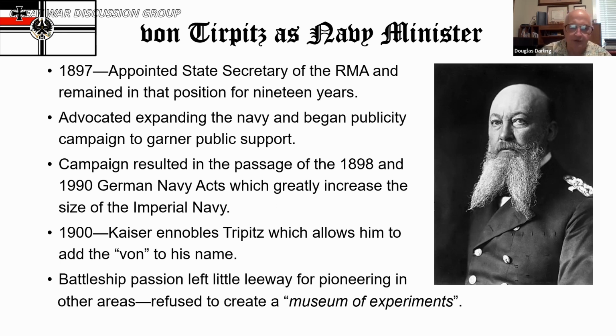Lots of problems with his program. He wasn't interested in a lot of R&D, figured that research and development was really the sphere where private businesses should do it and take all the risks, and he would only buy solid concepts and developments that were very well documented and ready to go. He didn't want museum experiments, which caused the German Navy to miss several things.